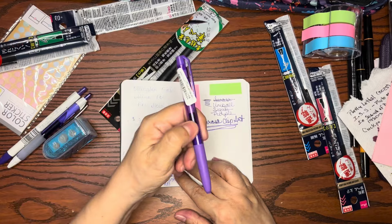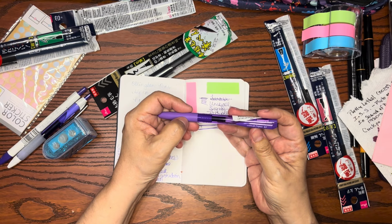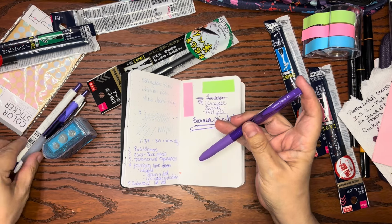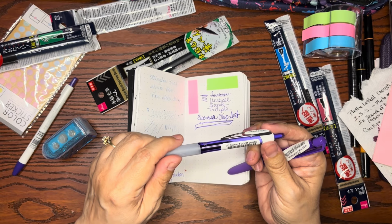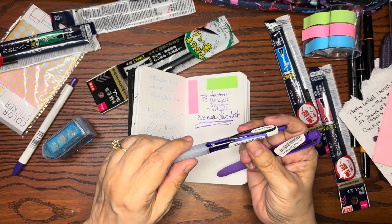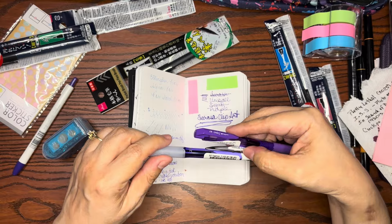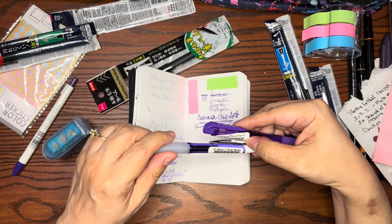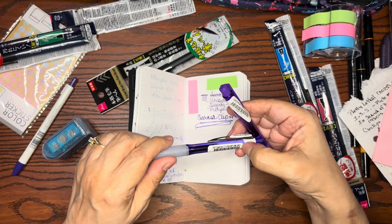Okay, speaking of purple pens, here's another. And this is the Uniball Signo in 0.7. What was that other Uniball Signo in? That's also a 0.7. This is the violet. That's also a violet. Oh, so is it like the same pen, just a different housing? This is a Spectrum, and this is a Fashion.